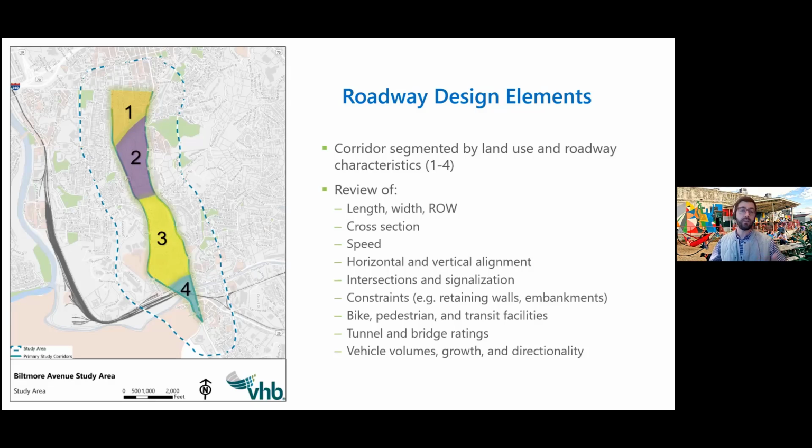So the things we look at in the existing conditions report for our roadway design elements include the length of the roadway, the width, and the cross section. So how many lanes, and is there a center turn lane? The posted speed limit, horizontal and vertical alignment. So is there a downward slope, upward slope? How much is a shift horizontally, as well as the number of signalized intersections versus stop controlled. Also, the types of physical constraints we see, whether they be retaining walls or embankments, because those can affect or limit in a way what types of improvements we're able to recommend, and given those cost considerations.